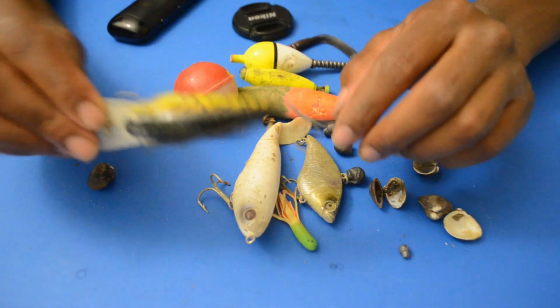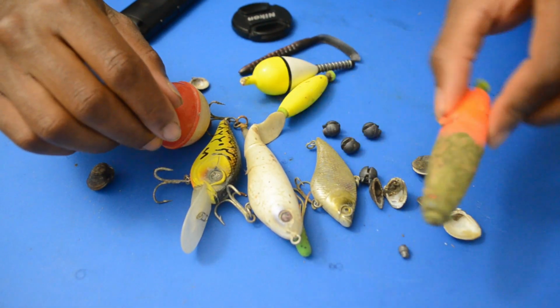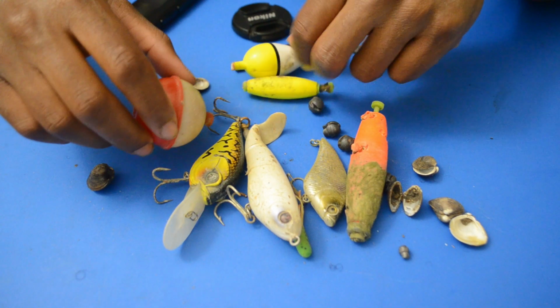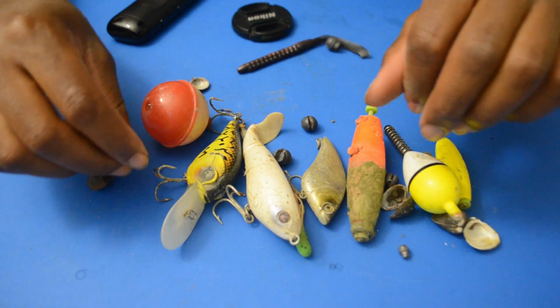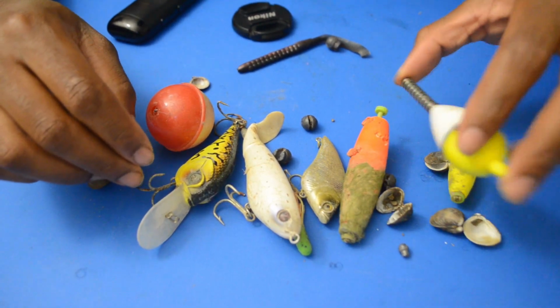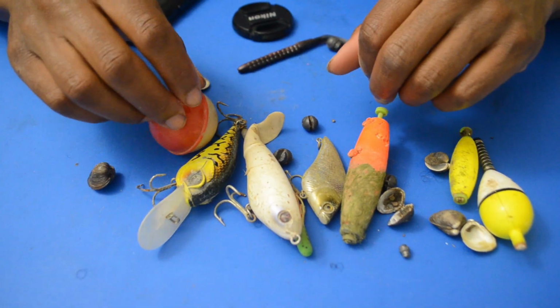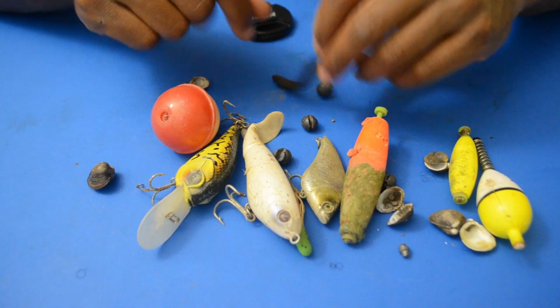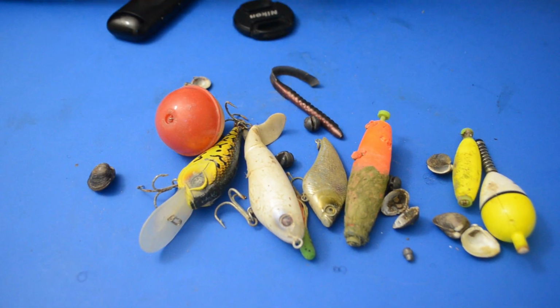But yeah, make sure you keep your eyes peeled during fishing. There's a lot of free stuff you can find all the time. Find hooks, weights, everything. Honestly, you don't even need to go to the store to actually buy fishing stuff. Just go to popular places that people fish a lot and just go looking for stuff. And you're bound to find lures and weights and hooks of all kinds.